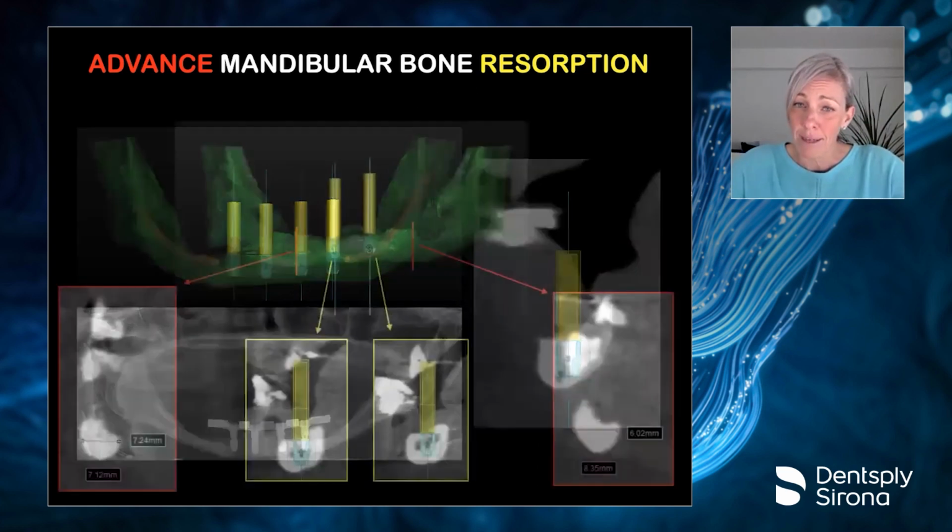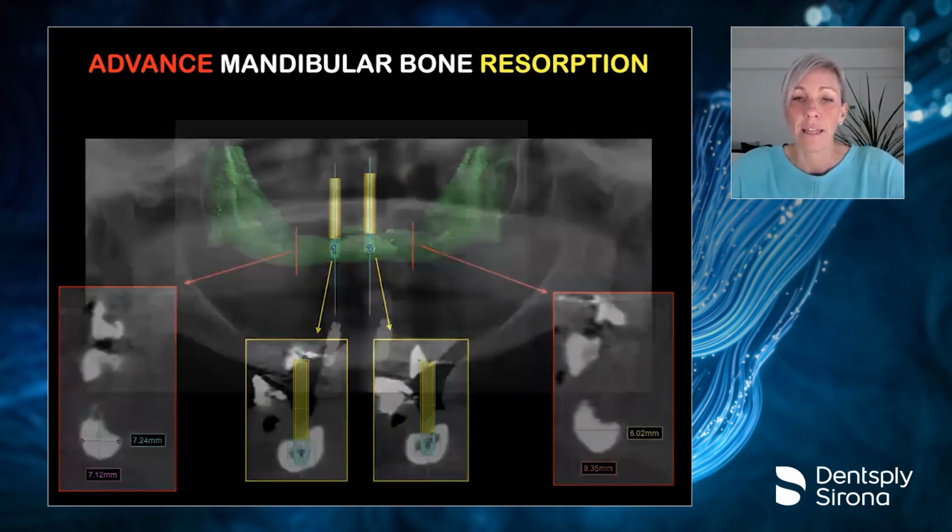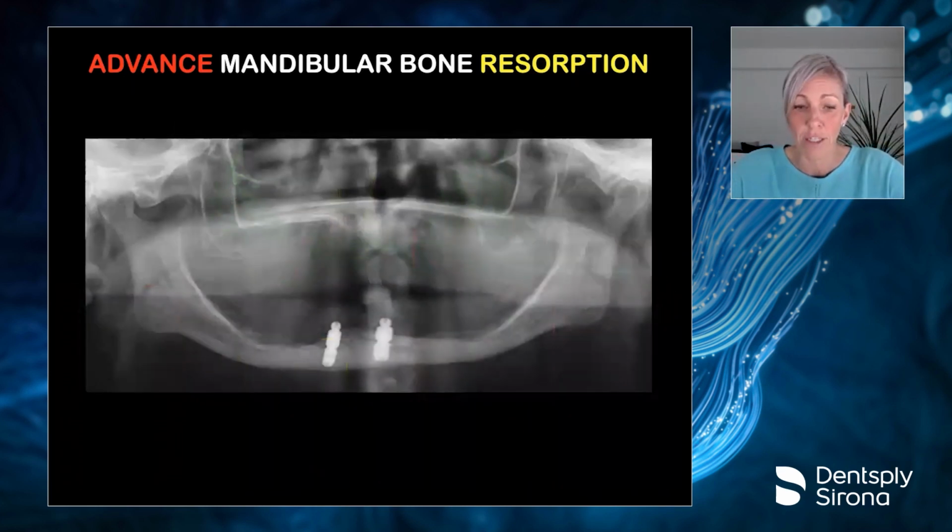And sometimes I see patients like that where the only option, because of really severe bone resorption of the mandible, is to place 2 implants in the front part of the mandible and restore this case with 2 ball attachments to make a more comfortable and retentive prosthesis.